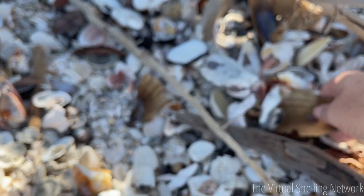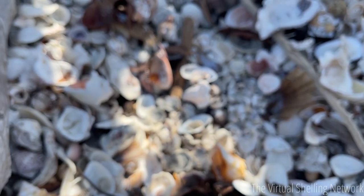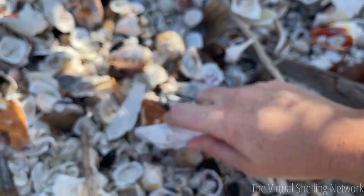Uh-oh, I think I broke my pencil. Yeah, you always want to make sure if you grab something to dig with that it's strong enough to dig through a lot of these shell piles, the bigger shells.